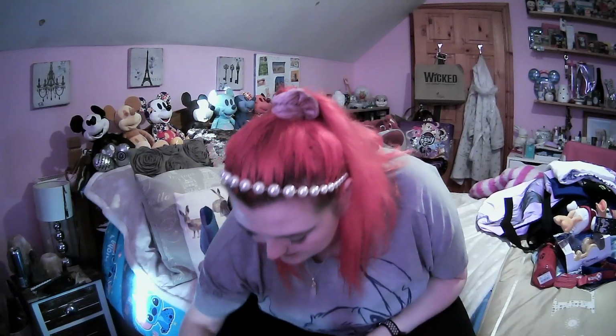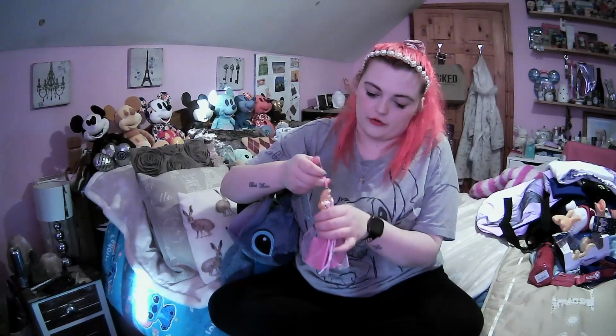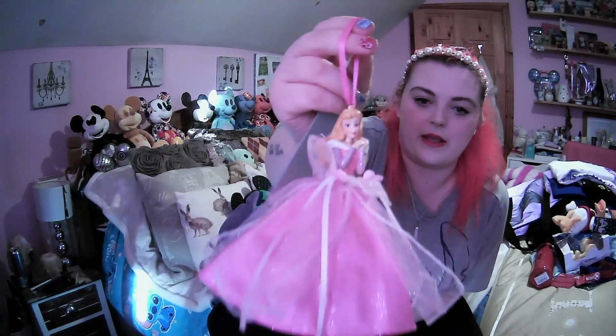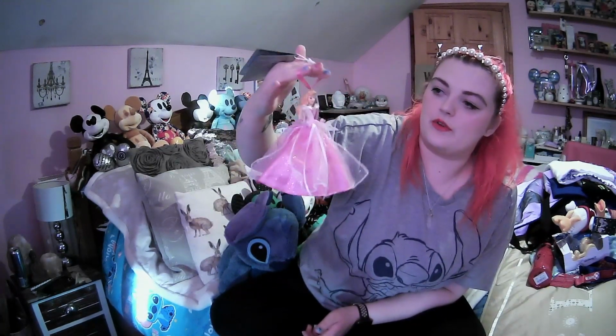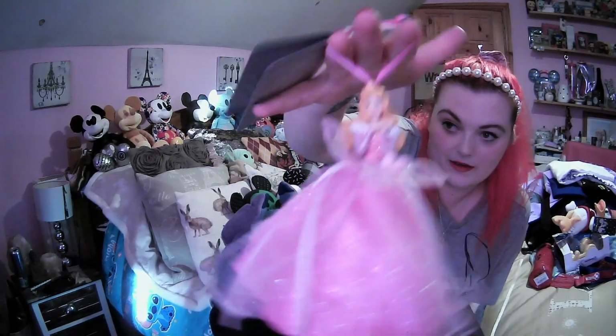Right, next thing I got, because one of my favourite princesses is Aurora. As you walk through the castle, there is an all-year-round Christmas store. And I just had to get a little Aurora. She's so, so pretty. Because obviously I got her before I got the Mickey, I was like, if I'm only going to get one ornament, it has to be Aurora. So yeah, I got Aurora.